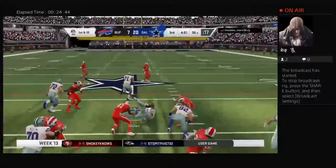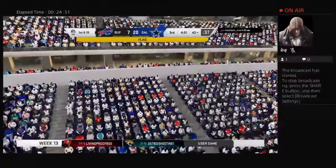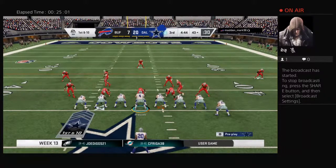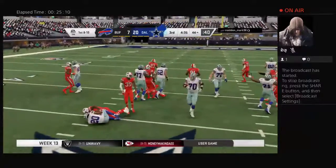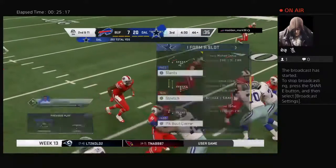Here's Pollard. And he'll be brought down somewhat awkwardly here, and a late flag as well. I think this one's going to be a face mask. So the face mask, quite a blessing there as they'll start out of harm's way with a first and 10. Now Pollard. And he got blown up. Losing yardage on the play back at the 44. It's a loss of a yard there, and now second down.